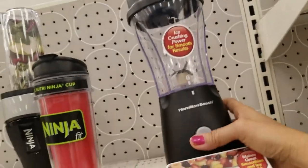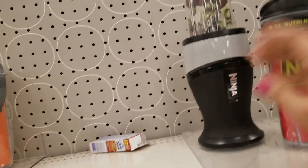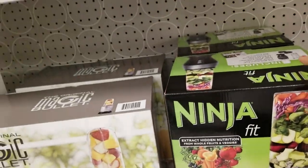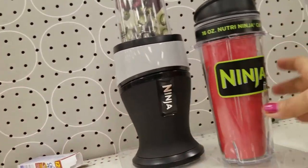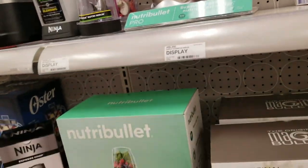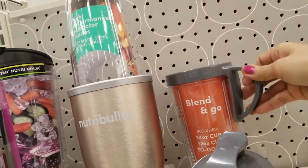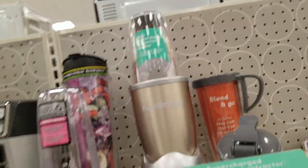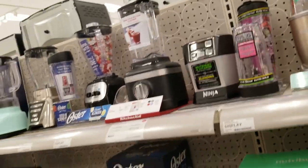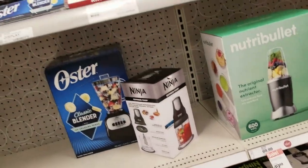The single one, $59.99. This is the display. This is one, $59 for single one. $49.99. I like this. This is included in the box. This one's to go. Nutribullet. Nutribullet is $49 on sale. $49.99. This one here, in the box. Blend to go. This is the Nutribullet. Oh, this one's the Ninja. The Ninja one. Blender. How much? $119.